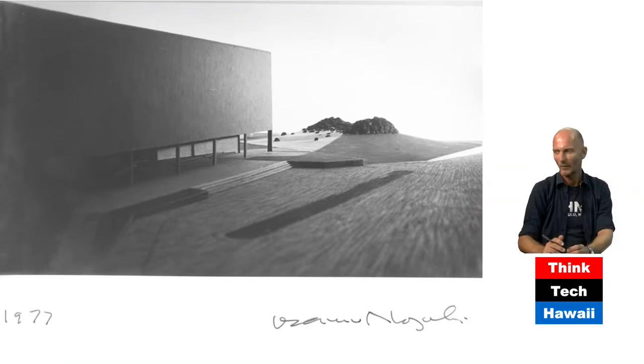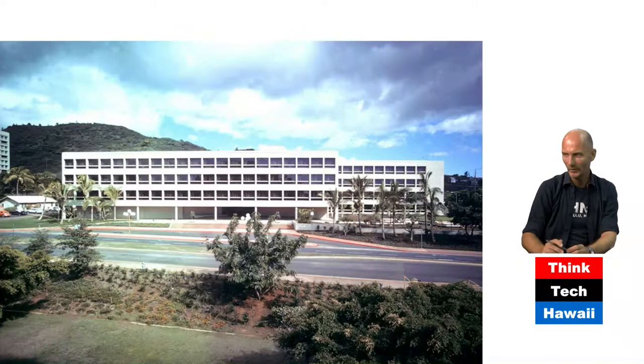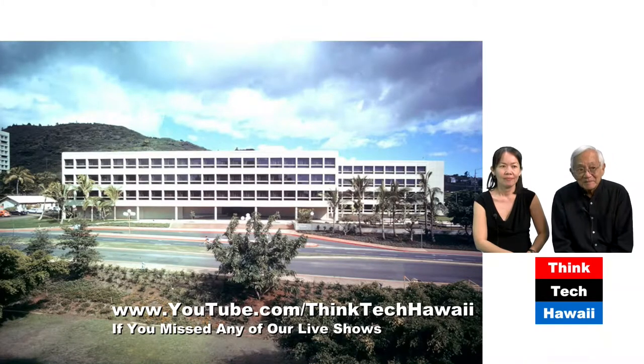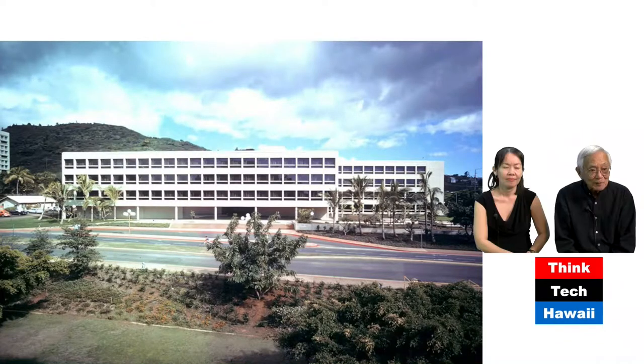Mm-hmm. What a shame. And let's go to the next slide. Nevertheless, one could always add it, right? Yes, of course. And because you set the stage for it, as we can see, the setback of the building is basically giving space for that. It was also on axis with the road, as one of the earlier drawings showed.